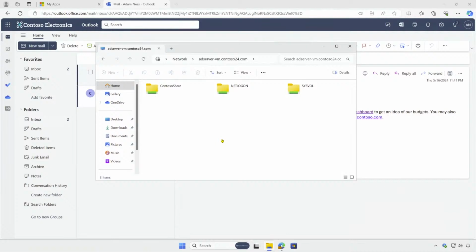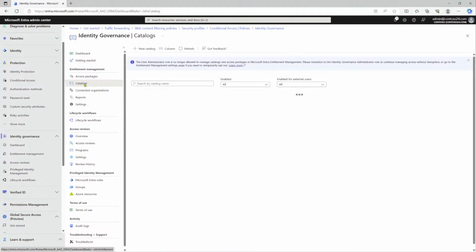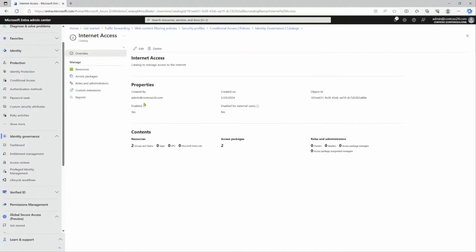Now let's switch to the internet access side. On the internet access side, the user will also need to be set up. So the first thing that I'm going to do is set up some catalogs to allow the setup of the users. I have a catalog here, and I named it Internet Access because I want to onboard some resources for the applications.